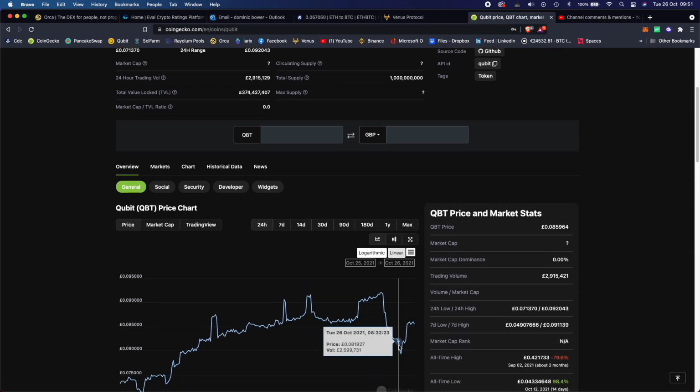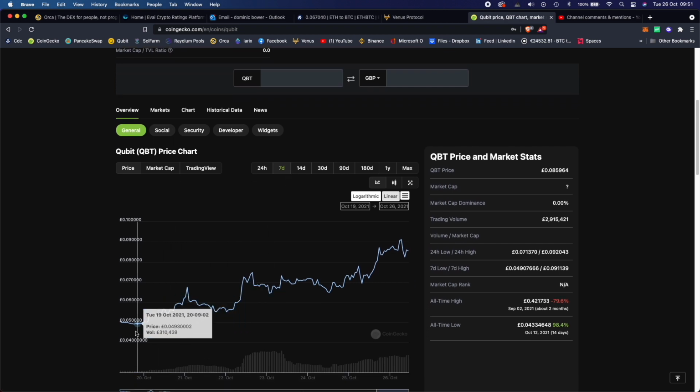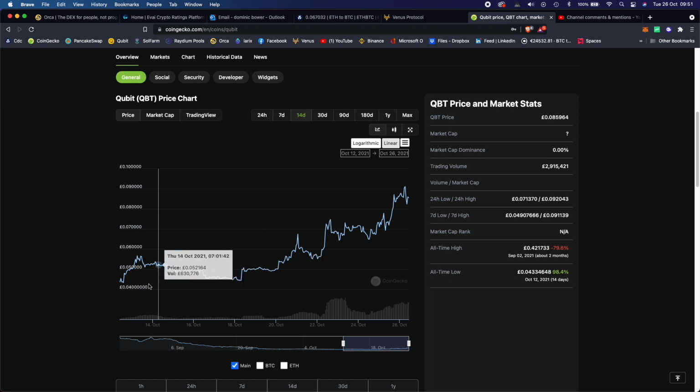Oh yeah, good little drop there. Let's see. So 7 days ago, we're talking around about 4.9 pence in pounds, and then it's popped up to over 9 pence. So we're talking a 2x in a week. 100% gains in 1 week going on there. Last 14 days, at one point it did get down to about 4 and a bit pence. So Qubit is definitely still one which I'm very happy with.